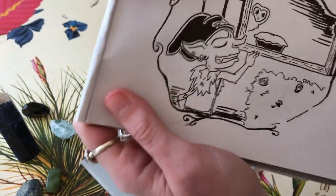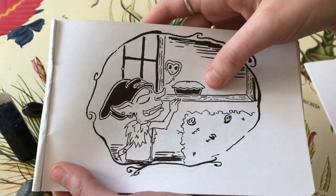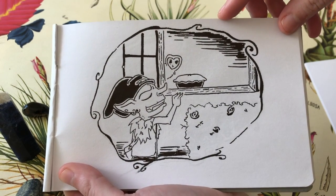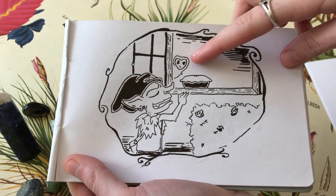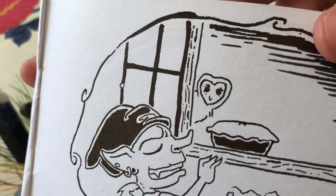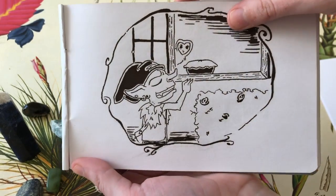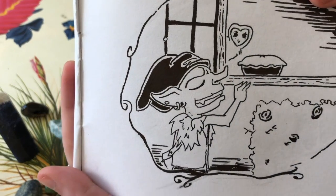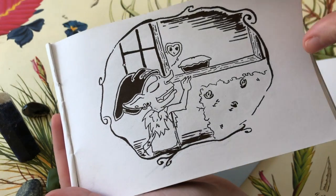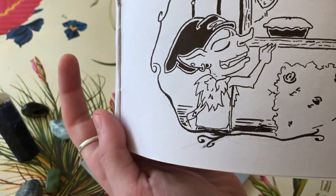The next day was Goblin, which here he is smelling the delicious pie the witch just put together. And the owl's a little not pleased with it. That was another experience of smudging my ink right there with the little owl's eyes. I love how this little goblin turned out. I think he's pretty precious, I'm not gonna lie. Love those ear piercings, man.